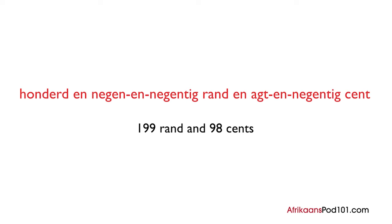That takes a lot of effort to say, doesn't it? Well, you can shorten it in two ways. First, you don't need to say en to combine the rand and the cents. You also don't have to say the words rand or cent. 199.98 literally means 199.98. Just remember that the number of rands comes first and then the number of cents comes after.